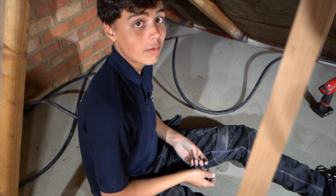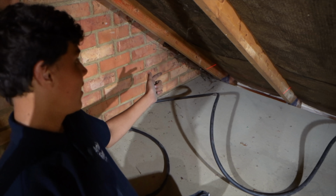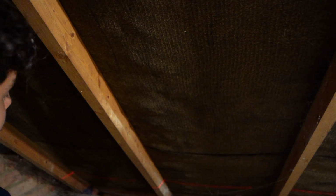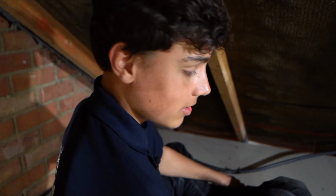Okay, I revoke my statement where I said there's no spiders anywhere. Look at that corner, and I'm gonna have to stick my hand in there. There's more spiders in that corner than a bush tucker trial, as my father would say.